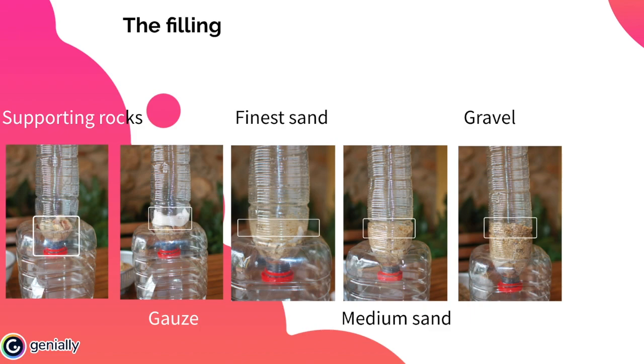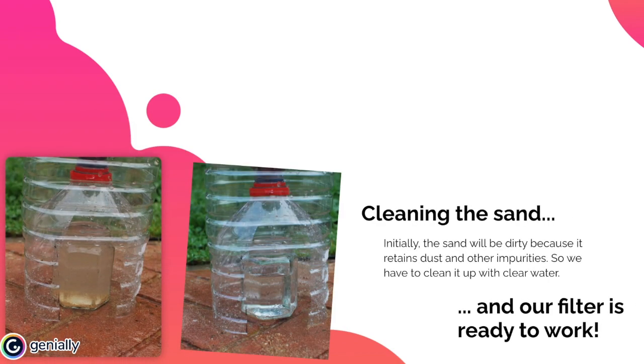Now you can fill your filter. First, the finest sand fraction, just 1 cm layer. Then, the medium-sized sand, 2 or 3 cm width. And finally, the gravel big sand fraction. It can take up to 4 cm width. Your filter is ready to work.